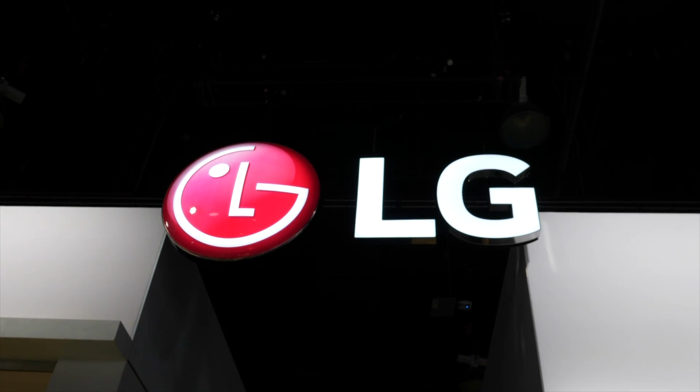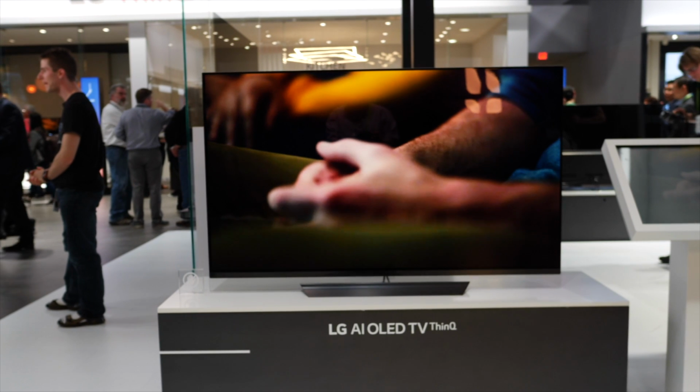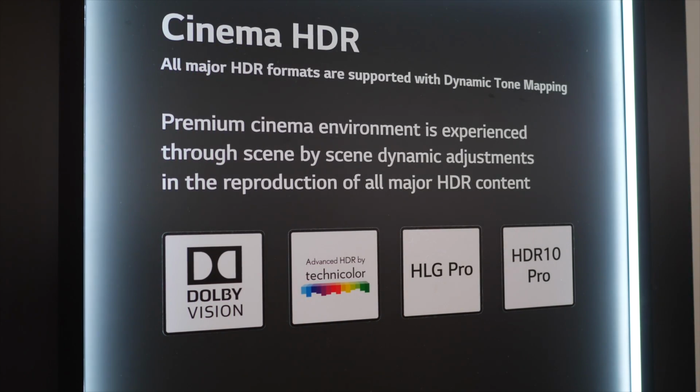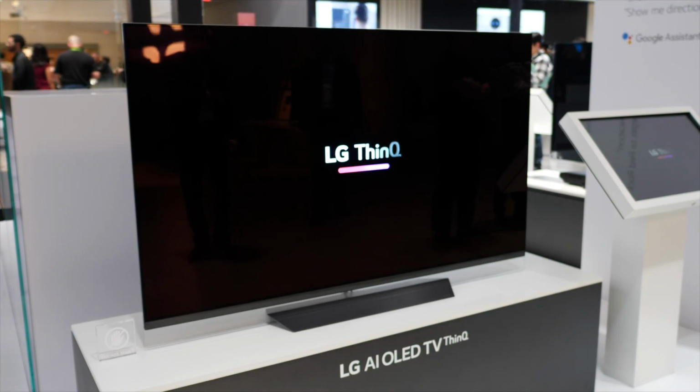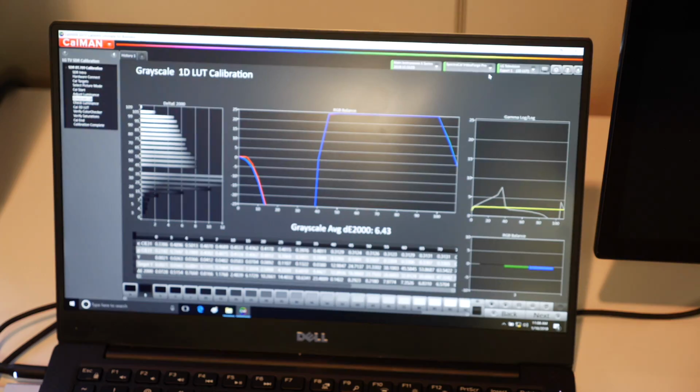Naturally, LG had the biggest range of OLED TVs at the show, with 5 different models, all of which support HDR10, hybrid log gamma, Technicolor HDR, Dolby Vision and Dolby Atmos. They also have LG's new ThinQ AI platform, along with WebOS, voice control via Google Assistant or Amazon Alexa, and AutoCal with Calman calibration software.